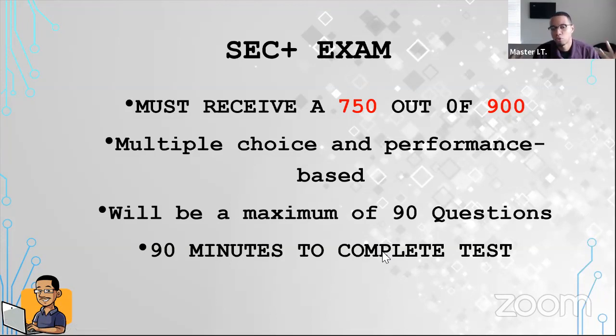All right, so we got multiple choice questions and we got performance-based questions. The performance-based stuff is like simulations, right? It's CompTIA's way of doing hands-on, and those questions are usually at the beginning of the exam. You get these questions that are applicable to real-life situations, and then you knock them out, right? On the actual exam, you get a maximum of 90 questions, and you get 90 minutes to complete the test. So in a nutshell, 750 is what you need to pass. You got 90 minutes to knock it out.